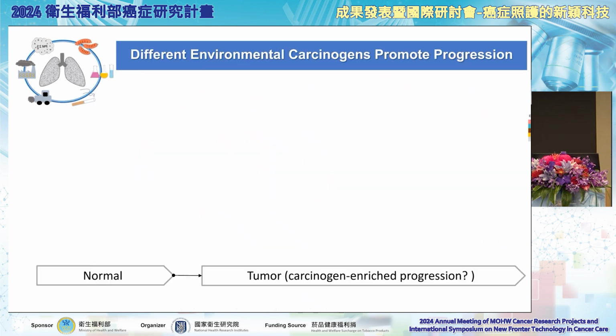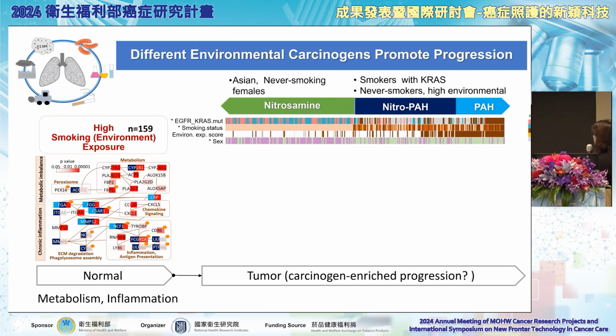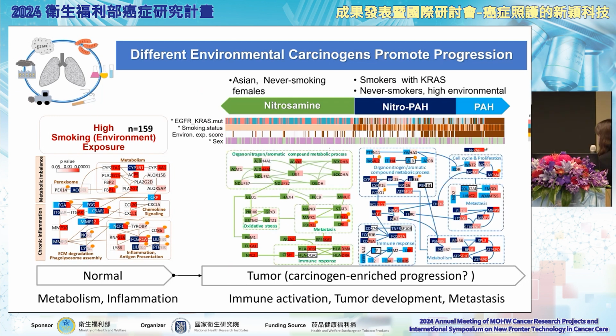So the next question is, we want to ask why these different carcinogens may promote different degrees of carcinogenesis in different patients. And we know that this kind of environmental carcinogen starts from long-term exposure at the normal tissue, right? So we do see, I don't want to go through the detail, but we do see that the different carcinogens may go through different metabolism enzymes, and they induce different degrees of inflammation. And among the three carcinogens, we found that the nitrosamine is mostly enriched in the female. You could see that most of them are female and never smokers, and they have the EGFR mutation.